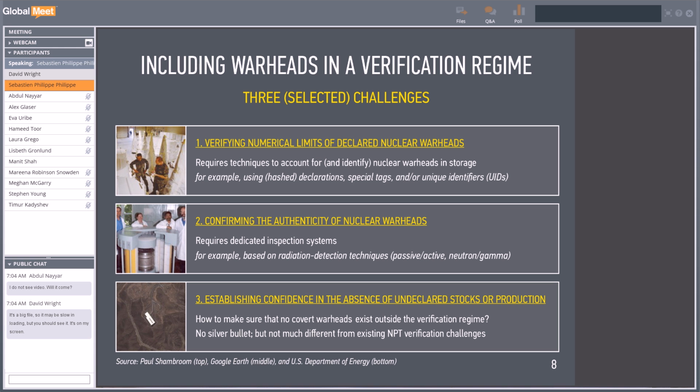So, you can go from a bag of rocks to a bag of rocks with some uranium and plutonium to uranium and plutonium but no explosives. So we can think about all kinds of ways to spoof a system that would seek to authenticate such warheads. And finally, we also want to establish confidence that there are no secret stashes anywhere, basically undeclared stocks or secret productions of warheads going on, if you were to try to limit their number or reduce their number.